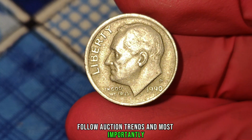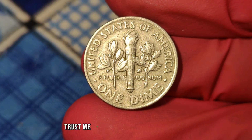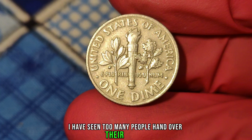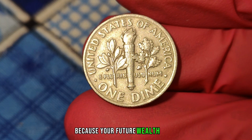And most importantly, do not sell your precious treasure to a common buyer at cheap prices. Avoid these scammers. Trust me and do not waste your precious treasure. I have seen too many people hand over their wealth for pennies and regret it for a lifetime. Hold your treasure like your life depends on it because your future wealth might.